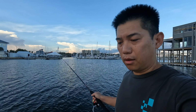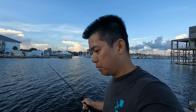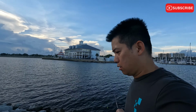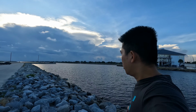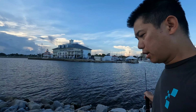The west end marina, a lot of boat traffic coming out this way too. Still pretty cloudy, so looks really good. Alright, gonna try this spot out.